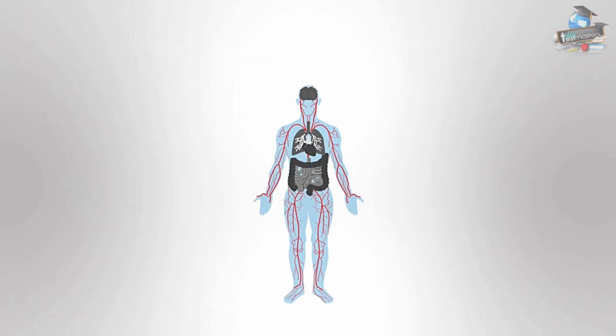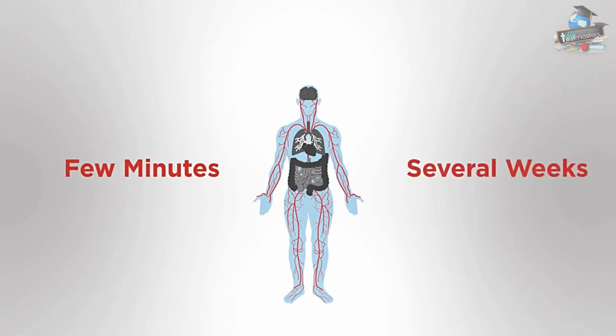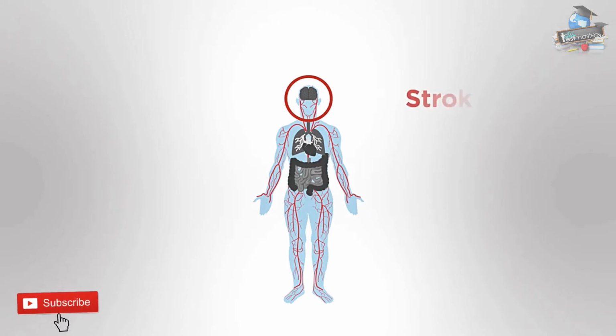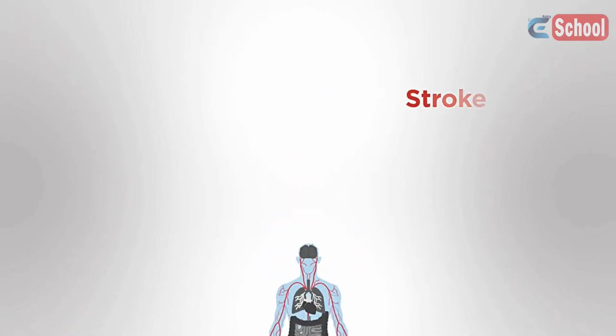The symptoms of a crisis can be severe and last from a few minutes to several weeks. It can cause complications, which can be life-threatening. For example, if a blockage occurs in the blood vessels in the brain, then brain cells can die, which causes a stroke. So, how is sickle cell anemia inherited?